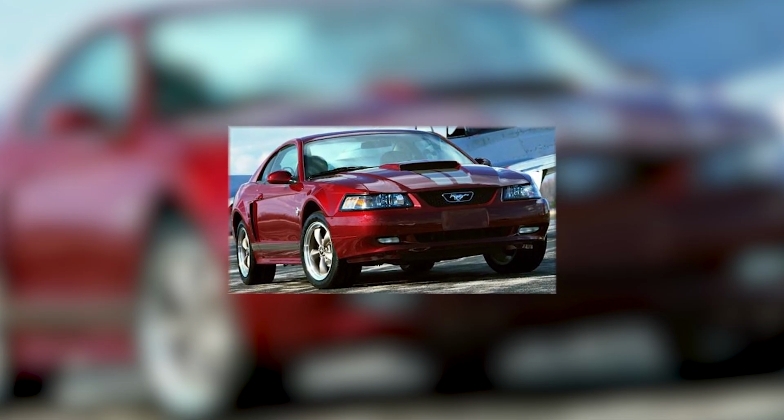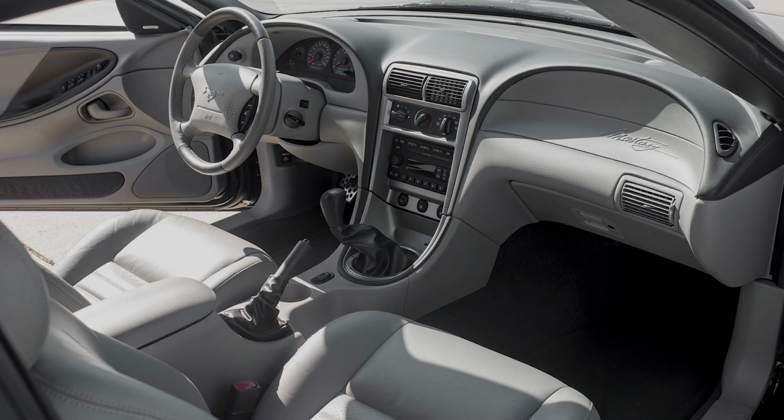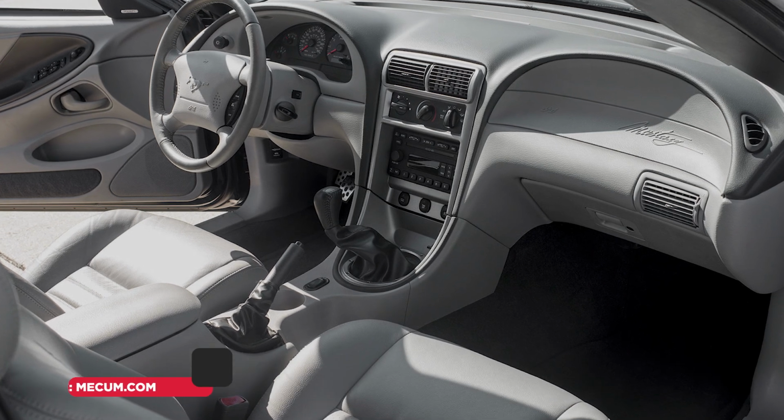This package featured a dual hood stripe with matching rocker stripes and painted mirrors, which were the same mirrors from the 03-04 Cobra. Interior-wise, the 40th anniversary package received a deluxe parchment interior that included brushed aluminum foot pedals, gray metallic inner doorknobs and shifter bezel, and painted center console inserts.